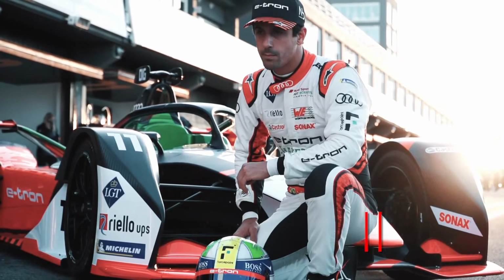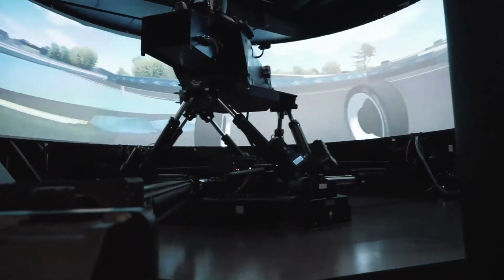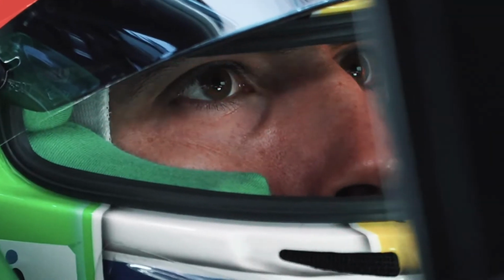We spend a lot of time getting through every possible scenario that we may encounter on a racetrack and evaluating how to deal with that on the sim. The sim is super precise and is a great tool to help us achieve good victories and podiums on the racetrack.